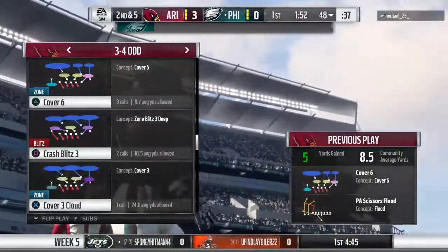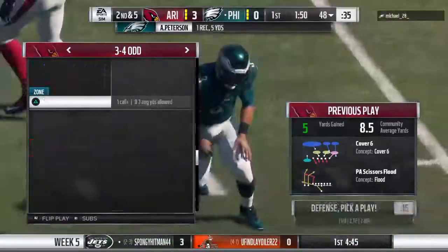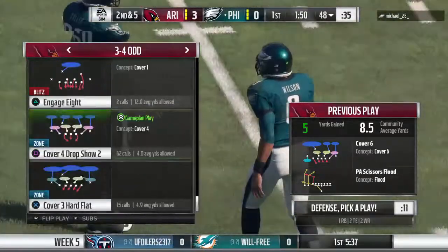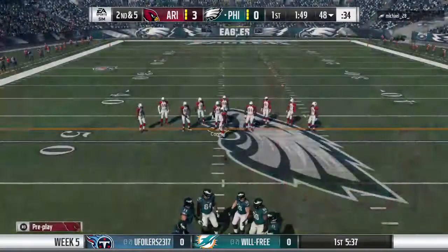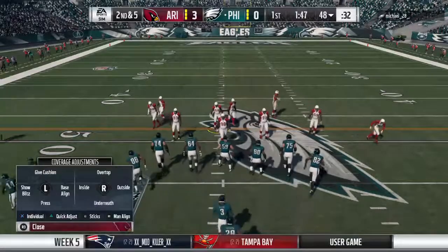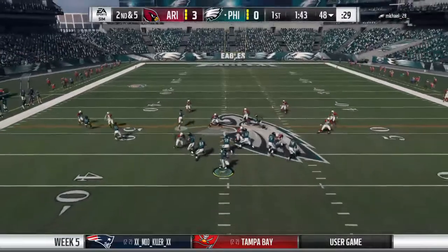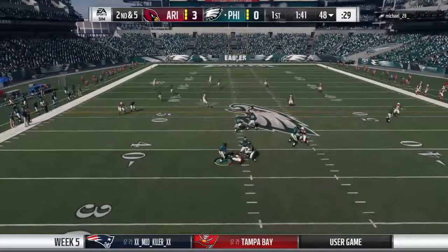Call it a gain of 5, and that'll make it second down. Took him 5 tries, but he is able to complete that first pass of the game. And could you hear the exhale all the way up here? Not just from him, coaching staff, offensive line, receivers. Now he's off the schneid. Can they get him going in a nice groove where he becomes a little more consistent throwing the football?